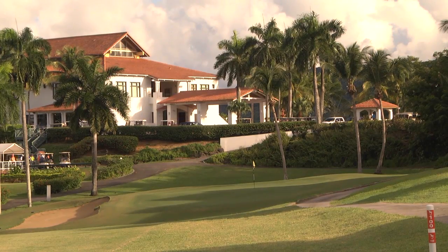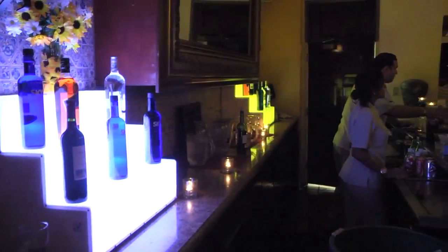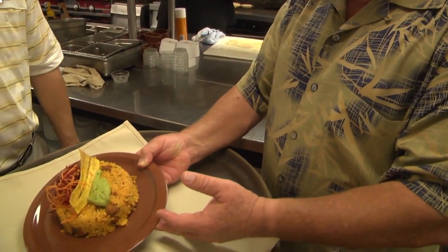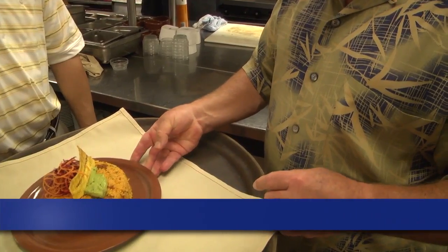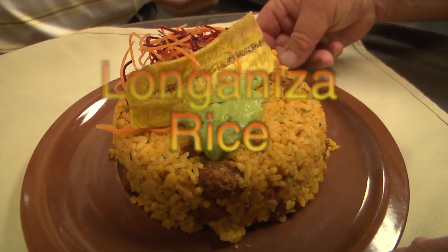We're in the clubhouse at the Wyndham Rio Mar, the social center for all of the members as well as the guests. They do many parties here and have great food prepared like longaniza, prepared by our chef Ramon Carrillo. The longanita rice is one of the most popular items on our menu. It's made with chicken sausage with a little bit of annatto, garlic, and fresh sofrito. That's been on our menu for many years, and the secret of that recipe comes from my grandmother. We do that in our Marbella shows every Friday night at Marbella.